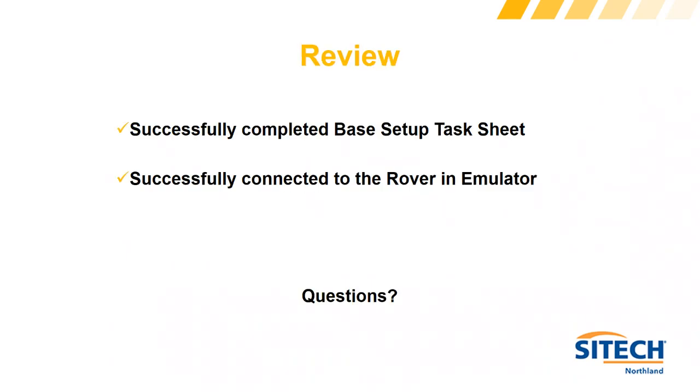Okay, so again, just to review, that's basically how you successfully complete a base setup as well as connect to your rover. And if anybody has any questions, feel free to type them into that Q&A section. We can try and get those answered here for you.